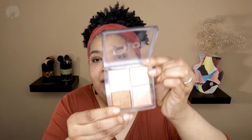So I just wanted to lay out the groundwork of what Throwback Thursday will be. It's not going to be every week. It's going to be once in a while, when I have pockets in my schedule to shoot a Throwback Thursday. And then we have this Dior Backstage Glow Face Palette in Copper Gold, okay?